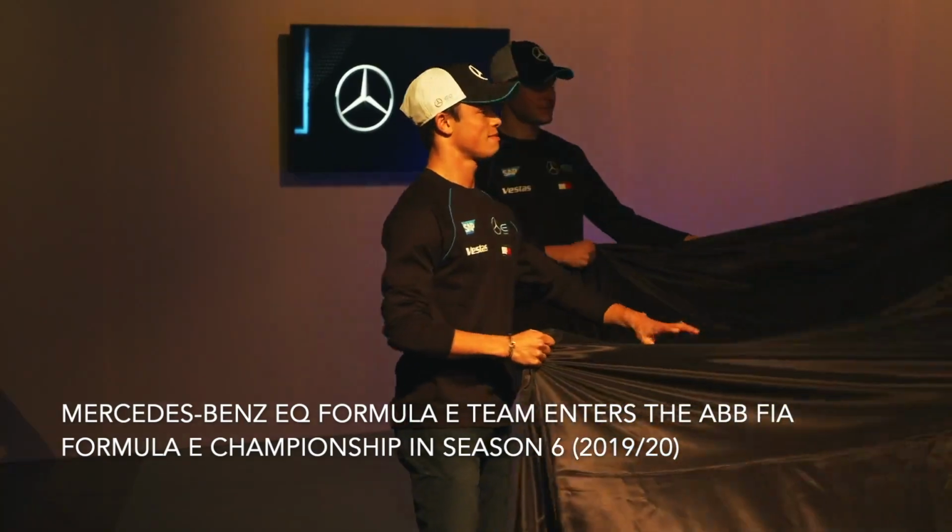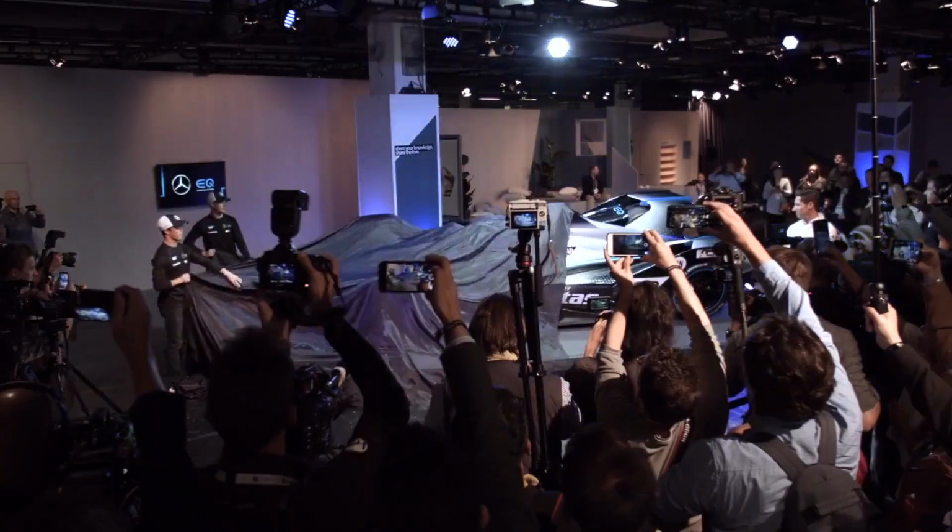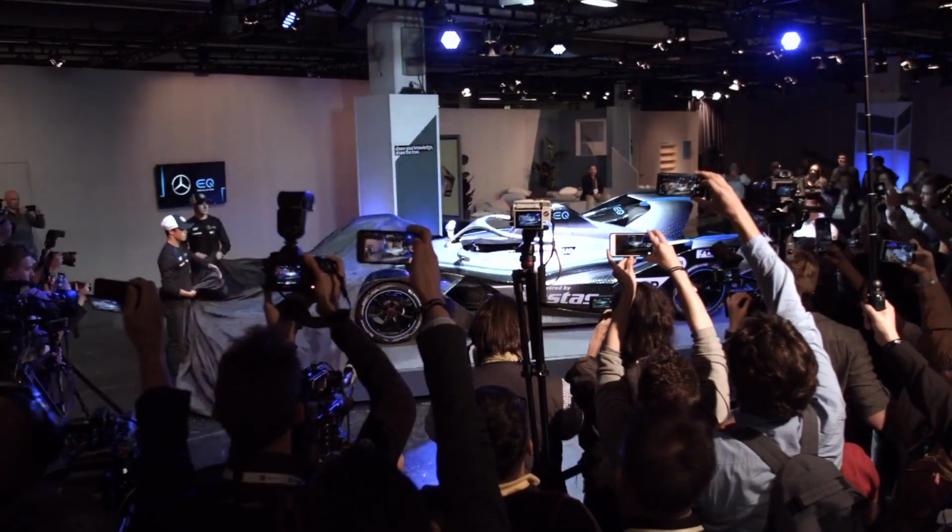Ladies and gentlemen, please welcome the Mercedes-Benz EQ Silver Arrow 01.